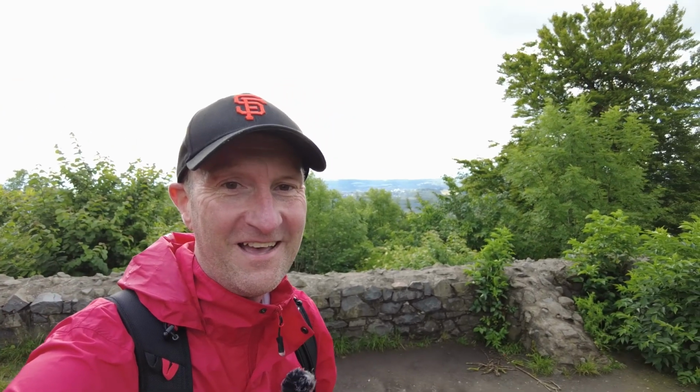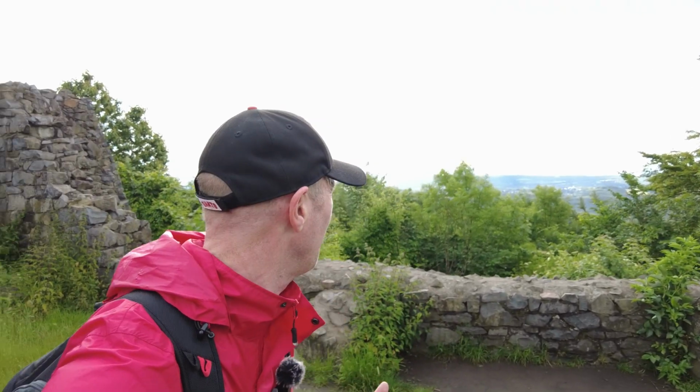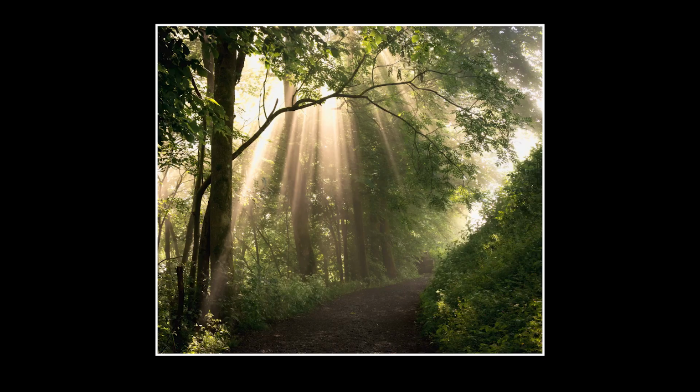Oh wow, an amazing view in that direction, which you might be able to see from here. I mean, nothing worth taking a photo of though, because there's lots of trees in the foreground here and I can't quite get high enough. But then maybe if I climb to the top of the castle, that could work.